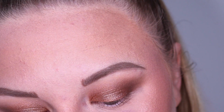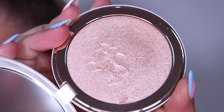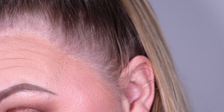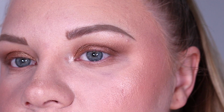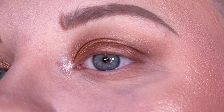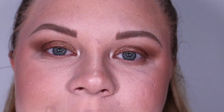I just realised I've not put anything on my lower lash line. It's got quite a putty texture to it. I don't know if you can tell that in the pan where I've been digging the brush in there. Just going to take whatever's left on that first brush we used. I'm just going to pop it on the lower lash line. Yeah, so not loads of pigment, but I just wanted a little something. So these are the completed eyes, very neutral, very everyday.